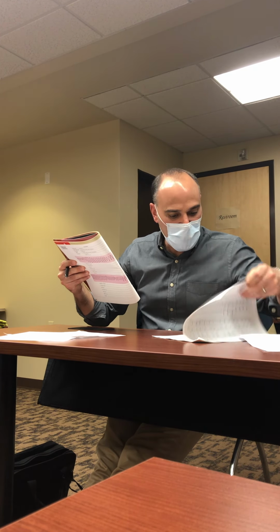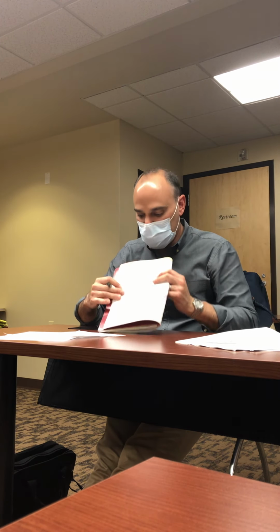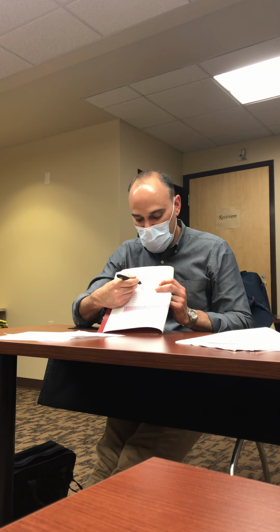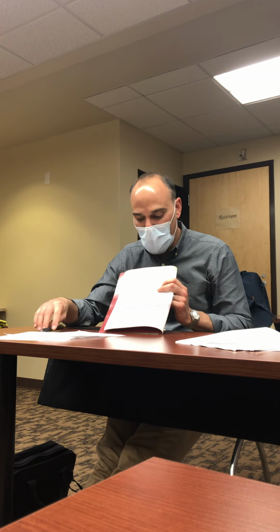So just for comparison's sake, this is what a narrow QRS looks like. You see how it's less than 3 little boxes. So don't forget, you're counting from here to here. As long as there's more than 3 little boxes, it's considered wide. This one's right on the cusp, but it's still about 4 boxes, okay? So these are both wide.